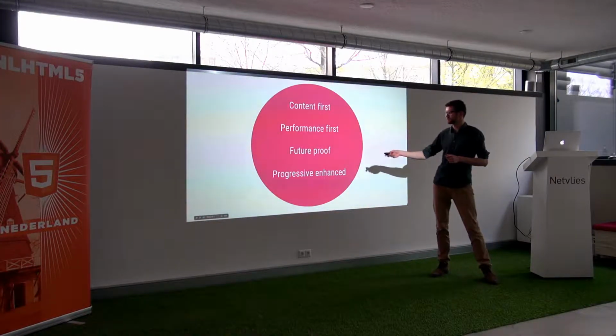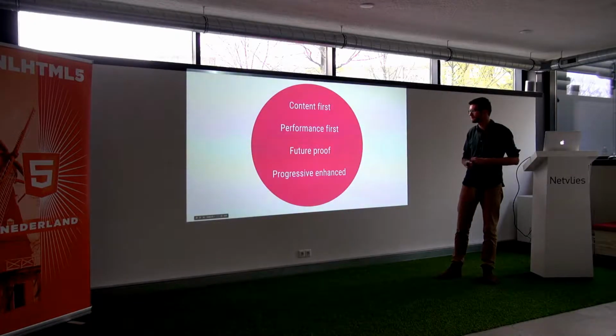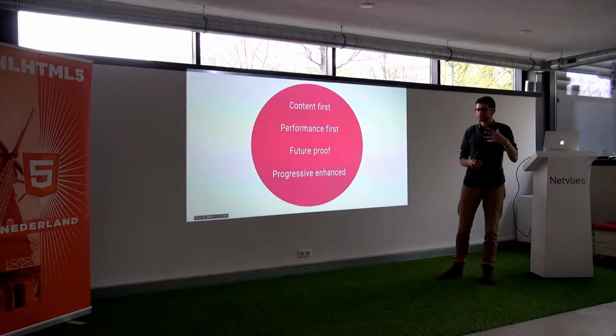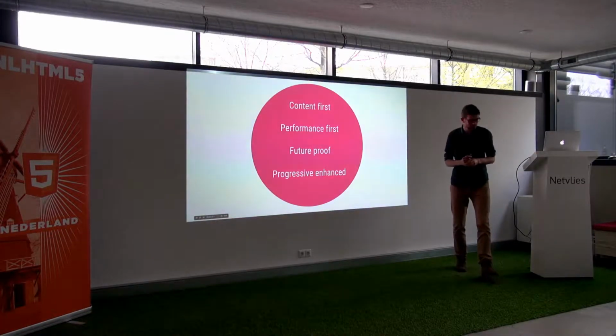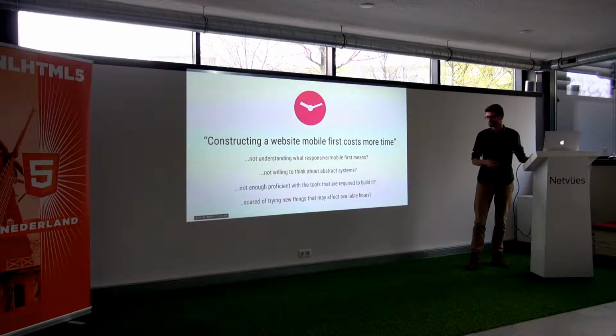I just talked about future-proof. You're future-proof for the devices that will come in the future. It's performance first because you don't force the heavyweight files onto the mobile browsers. And it's progressively enhanced in the sense that once things get bigger, they get more possibilities. Or once devices get better, they get more possibilities.